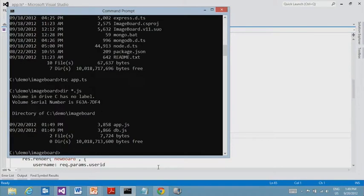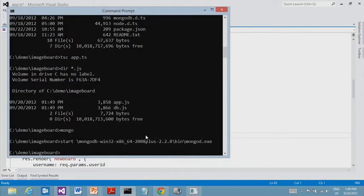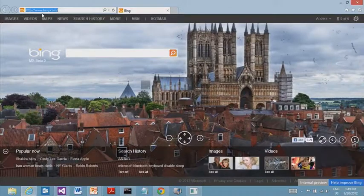That produced a couple of JavaScript files, one for app and one for the database. We could then start up MongoDB in a separate process here, and then we can start up Node on our app, and then go to port 3000 on our localhost.